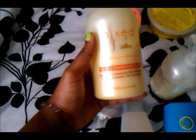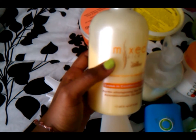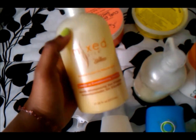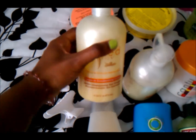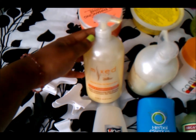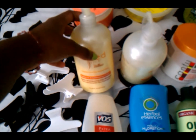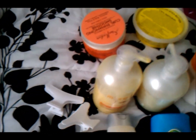This is my leave-in conditioning cream, and it's by Mixed Silk, Silk Elements as well. And it really doesn't make my hair feel like anything in particular, nothing special. So I don't know how I feel about it still, even after having it for months. It's just not what I'm looking for. I guess I want more of a cream base, and it feels like I'm putting shampoo in my hair.